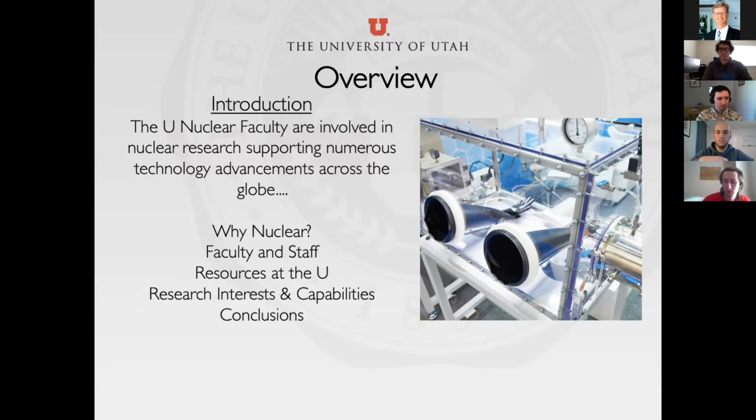We span a wide breadth of research that goes from nuclear forensics and nuclear safeguards, looking at how can we detect nuclear materials. Once we detect nuclear materials, how can we identify what they are or what they were intended to be used for? We do simulations of nuclear reactors or simulations of other nuclear components to identify how can we best streamline the experiments that we're hoping to do.